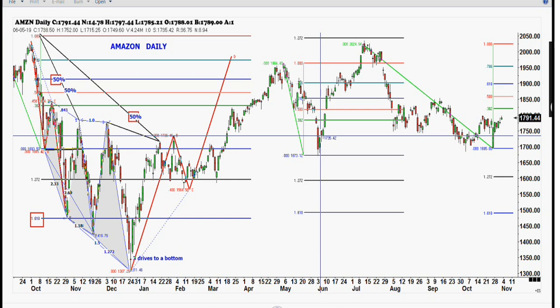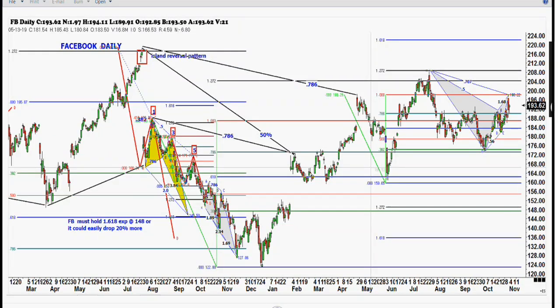All right, let's move on to the next one here, and that is Facebook. You'll notice here we just made an ABCD Gartley up there at the 707 level, very close to the 618.